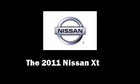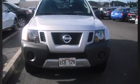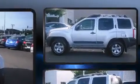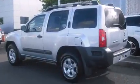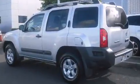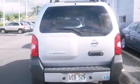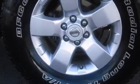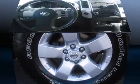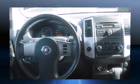Here's a great deal on a 2011 Nissan Xterra. With just over 30,000 miles on the odometer, this four-door sport utility vehicle prioritizes comfort, safety, and convenience. It features an automatic transmission, four-wheel drive, and a 4-liter six-cylinder engine. Top features include power windows, one-touch window functionality, variably intermittent wipers, remote keyless entry, and more.